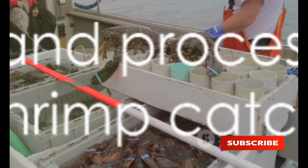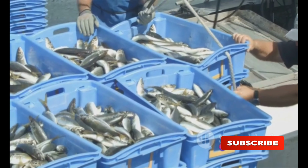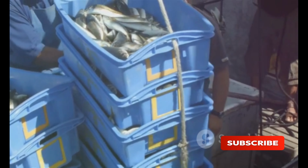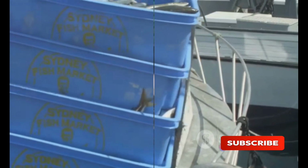With a boat full of catch, it's time for the next step, sorting and processing. But that, my friends, is a story for another time. For now, let's revel in the success of a good catch and the timeless dance between man and sea.